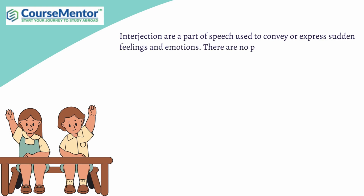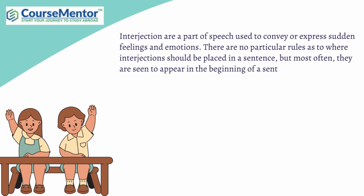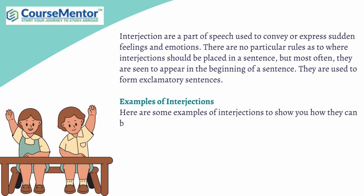There are no particular rules as to where interjections should be placed in a sentence, but most often, they are seen to appear in the beginning of a sentence. They are used to form exclamatory sentences. Examples of interjections. Here are some examples of interjections to show you how they can be used in sentences effectively.